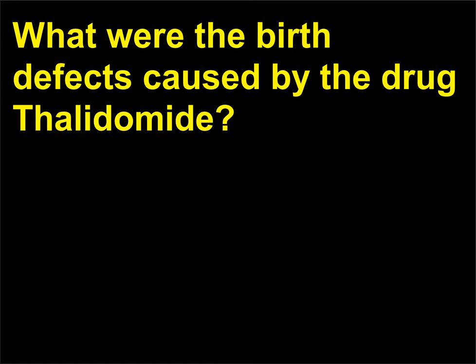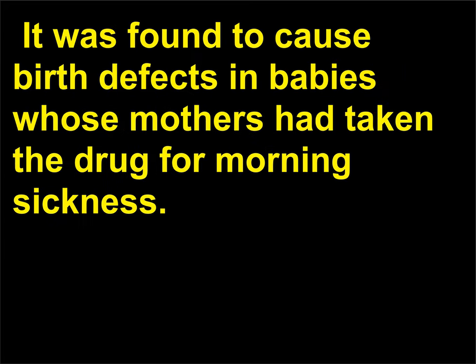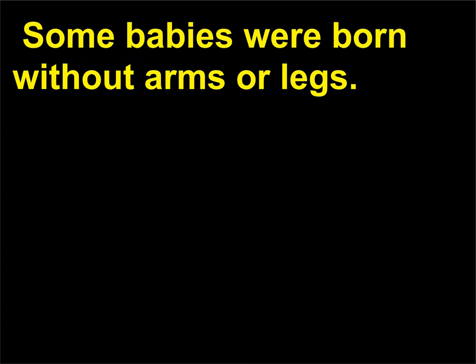What were the birth defects caused by the drug thalidomide? In the early 1960s, thalidomide was marketed as a sedative and anti-nausea drug. It was found to cause birth defects in babies whose mothers had taken the drug for morning sickness. Some babies were born without arms or legs.